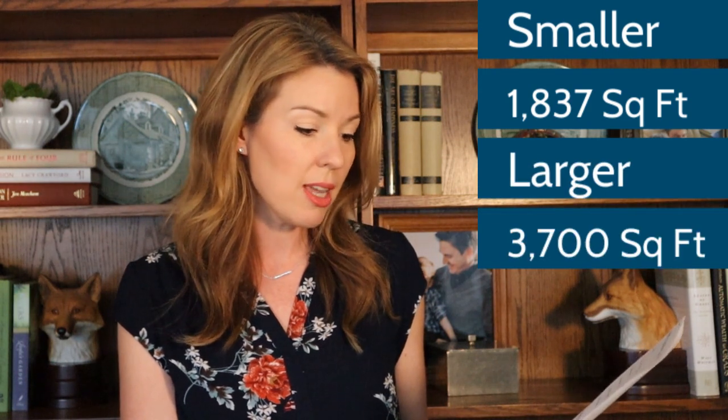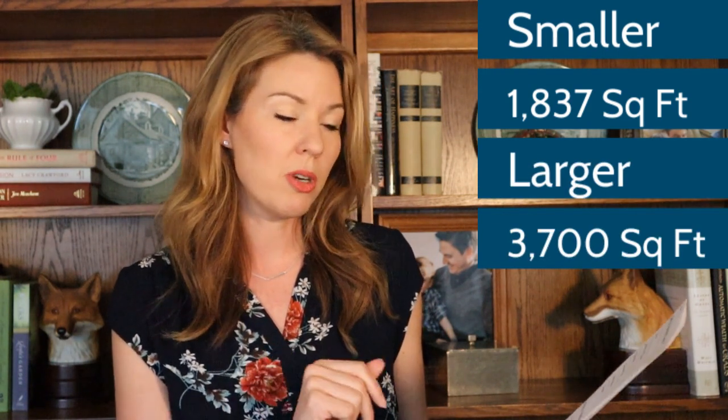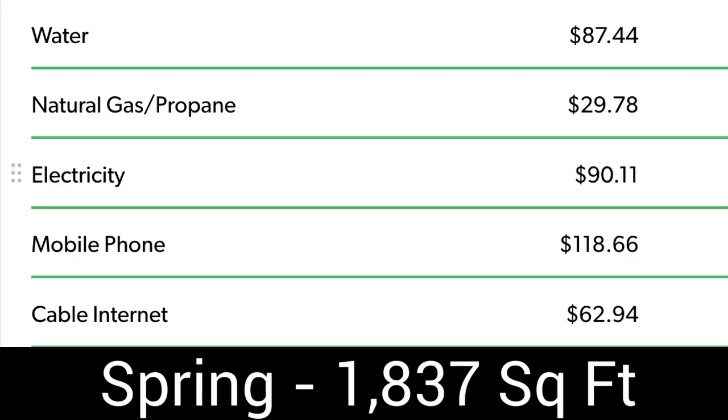So, starting with the smaller pool home, kind of interesting thing. We owned the smaller pool home about 2 years ago, so there is a little bit of a time difference, but the utilities haven't gone up that much since then, so this should give you a general idea. But the water bill was surprisingly low, only $87 at the pool home. You would think that it would have been more than our current home, but we do a lot more watering at our current home.